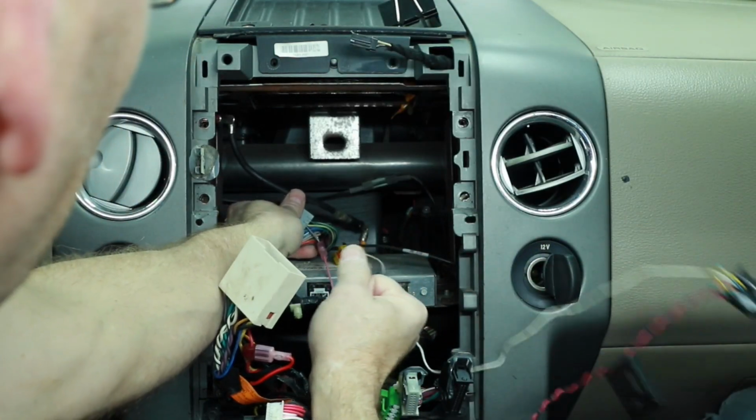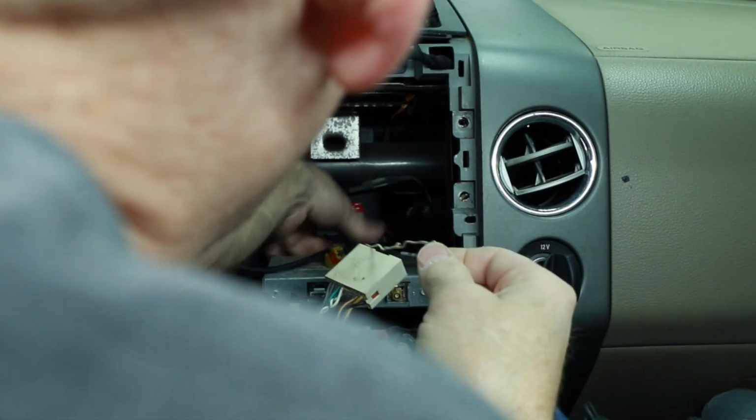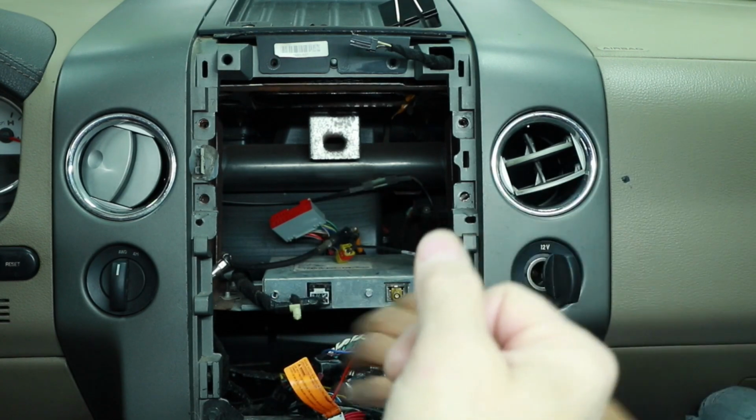They T-tapped in the VSS wire. That was cool. Oh, this is the steering wheel wire. Where did they put that? All right, so they cut the harness. Apparently they didn't know how to repin harnesses back then.